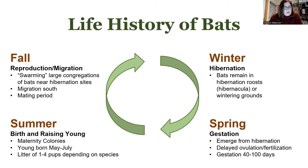And then come summer, the bats congregate into maternity colonies where they birth their young, and the young are born anywhere between May and July, again depending on the species, with a litter of 1 to 4 pups, again depending on the species.